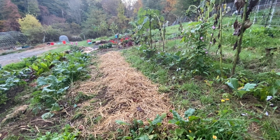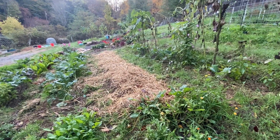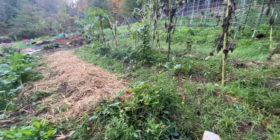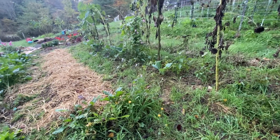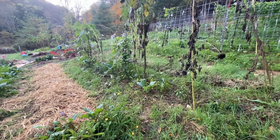So these beds are about 15, 20 feet long, 2 foot wide. So I did a 2 foot path and then a 2 foot bed and a 2 foot path and a 2 foot bed. And we just kind of cut them into the hillside, and it's working out really well. Are there 10 of them? I think, yeah, 10 beds.